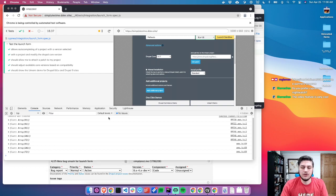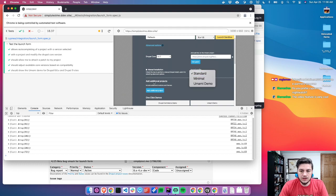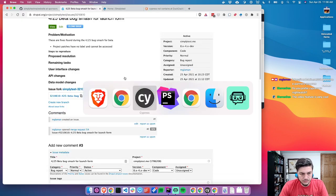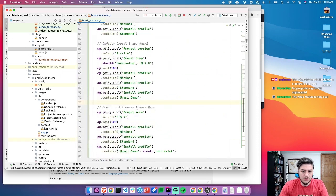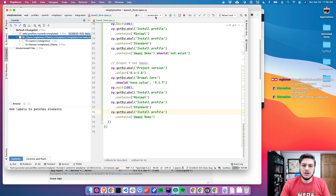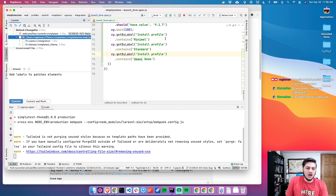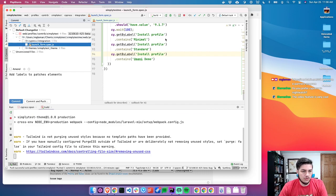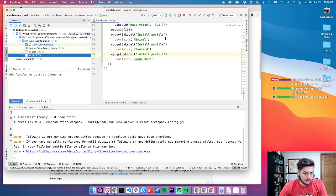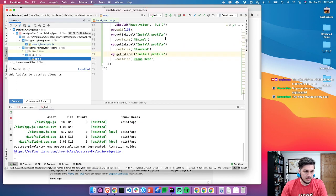Awesome. Hey, that worked. I am extremely surprised that that worked on the first go. So now we can assert the umami demo and I'm going to commit this. I'll run the full build again. I'm going to stop Cypress. So now we've got the next test case, which is going to be the fun one, and I'll start walking through that. So what happened here? Yeah, we just added the umami demo fixes.